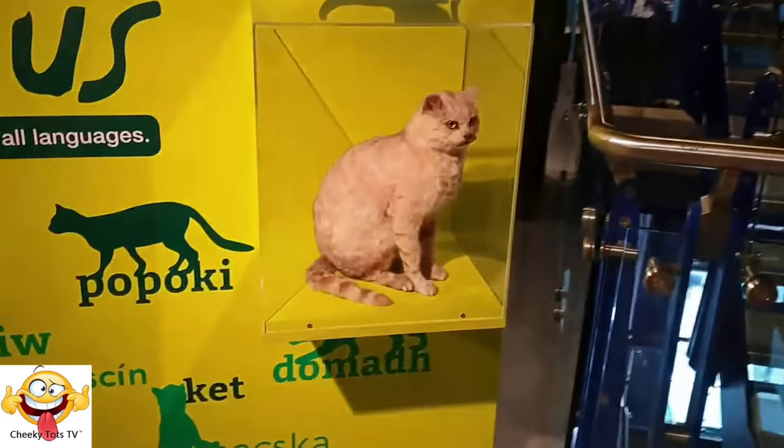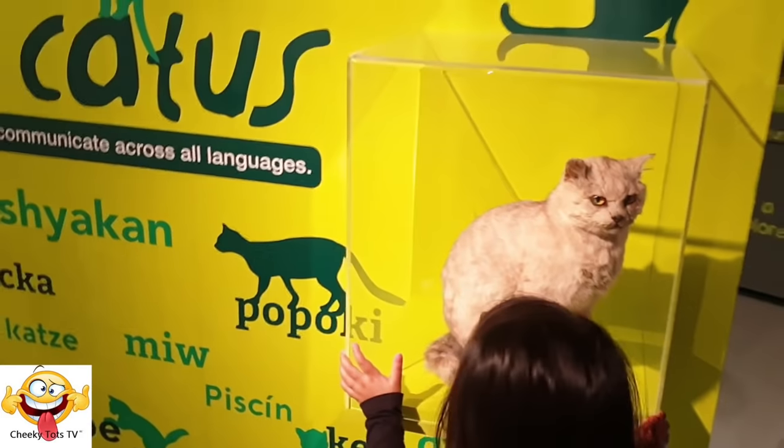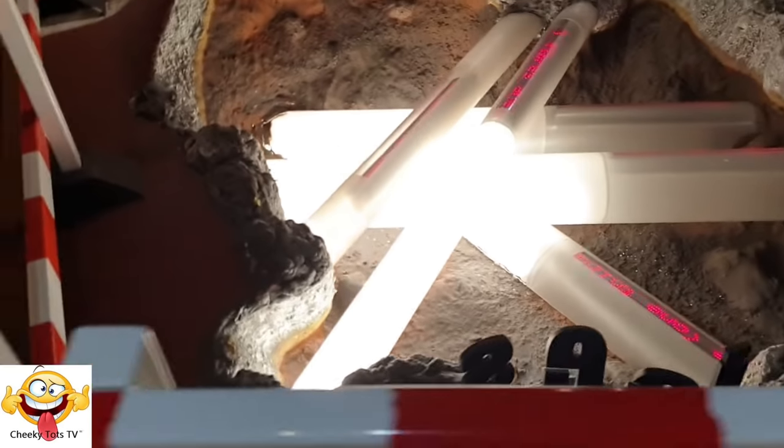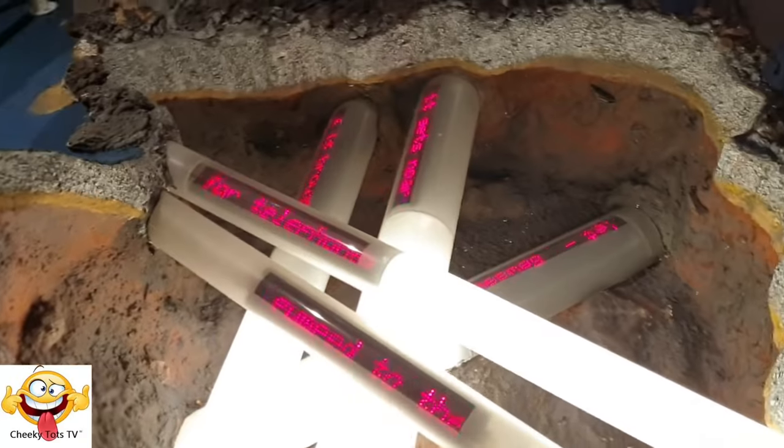Ah, kitten. Yeah. What is it? Yeah. Look at the underground structure. Got the pipes, electrical. Yeah. Underground.